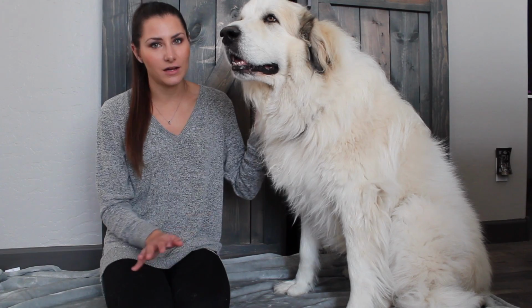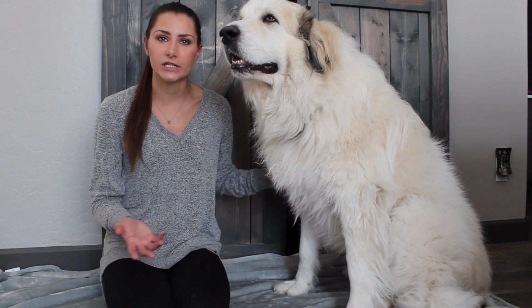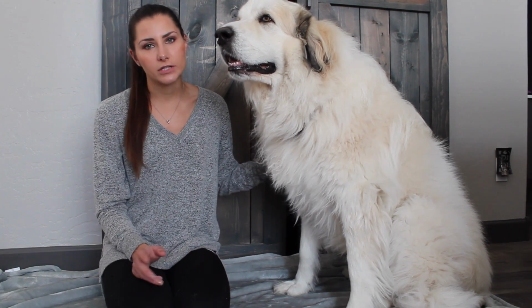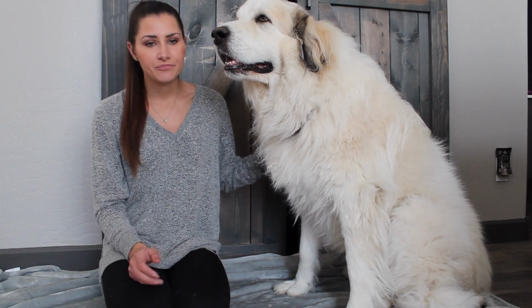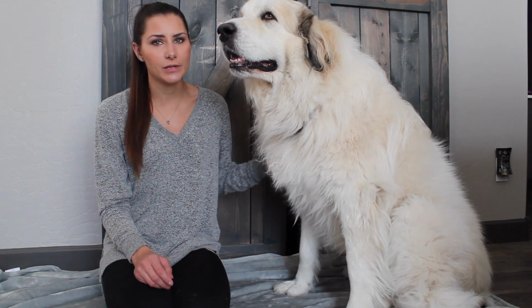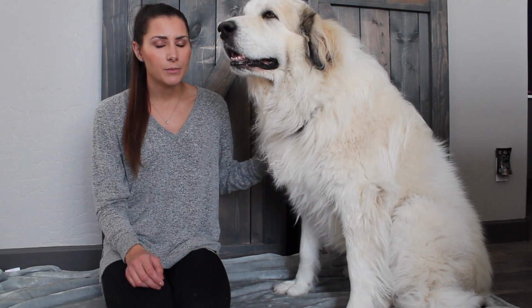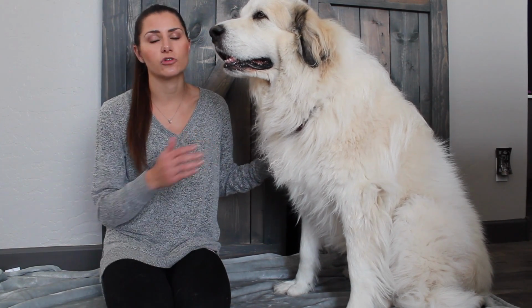He was a mess. He had been an outdoor dog. Basically, he had been found wandering in South Dakota, had wandered onto some other people's property. They were like, sure, we'll just keep him. They had had a Great Pyrenees before, lost theirs to cancer, and just wanted to keep him. But they did not have an actual fenced-in yard.